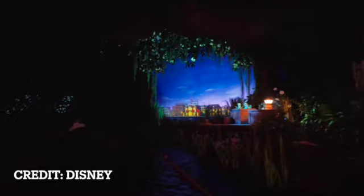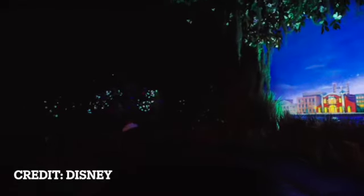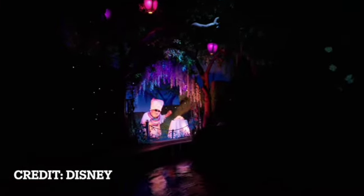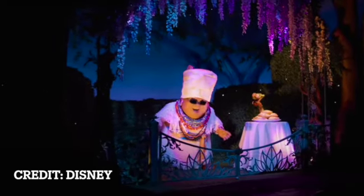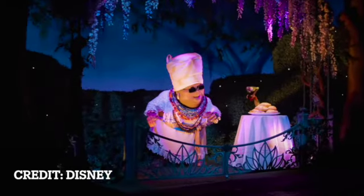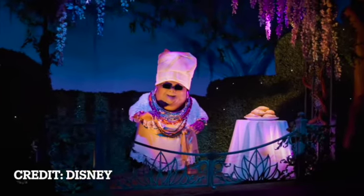Then we wind our way around the corner, and we have a couple of practical effects while we wait for our last animatronic of the ride. Now we have our last animatronic of the ride. It's Mama Odie, and there's a Juju figure as well with her. I've slowed this clip down so you can see it because it's very short, but this is a great way to end off the amazing attraction.